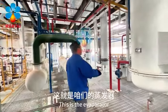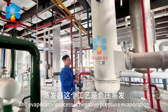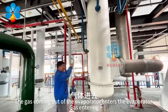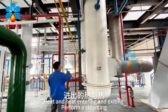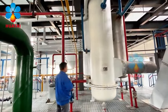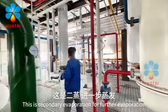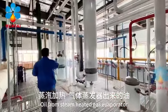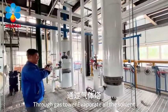This is the evaporator. The evaporator process is negative pressure evaporation. The gas coming out of the desolventizer enters the evaporator, with heat entering and exiting. Perform a first evaporation to preliminarily evaporate the mixed oil. This is secondary evaporation for further evaporation. The oil goes from the heated evaporator to the stripping tower to evaporate all the solvent.